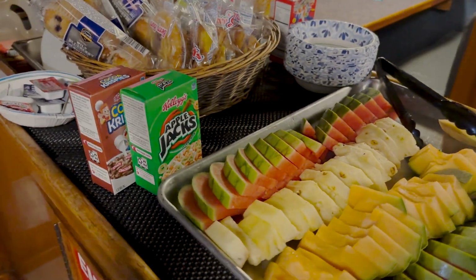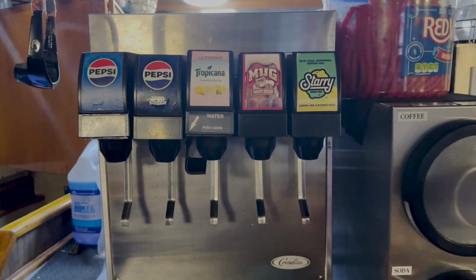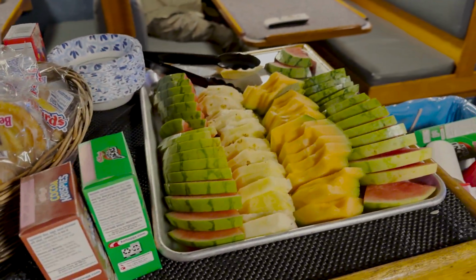Got some fruit, cereal, danishes, orange juice, milk, all those. Also with the trip included, you get free drinks and things like that. So yeah, just a little look at the continental breakfast to start the morning off.